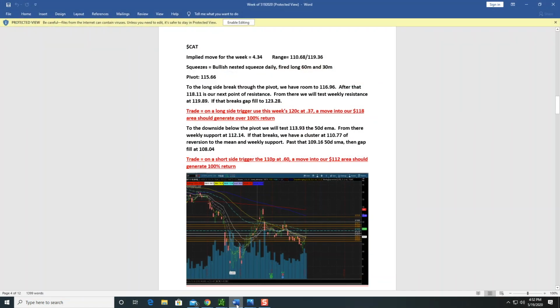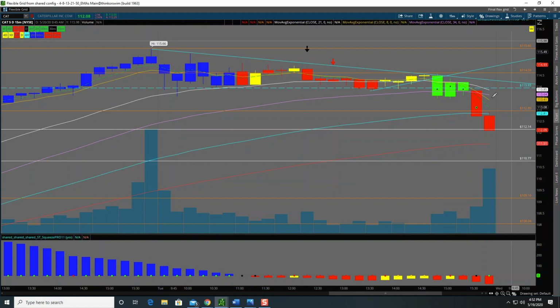So that's clearly written out. And as you can see, to the downside, 113, which was the 50. I showed you that. We broke that. From there, 112.14 was the next level. That's basically where we closed. And some of them held some of it overnight. And what they'll be looking for is 110.77, which would be reversion to the mean, which means the 21 EMA.